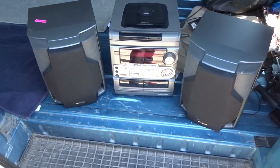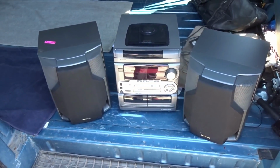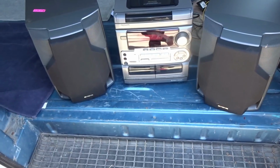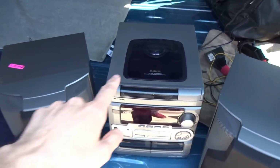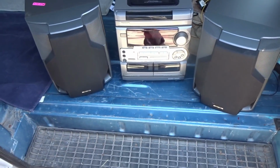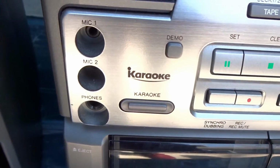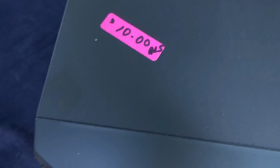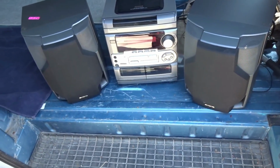So here's the first thing I bought at a garage sale that I think I can get a little money out of. It's an AWA stereo, the CX-NA31. It has a 3 CD changer up top, plays 2 cassettes, and of course AM/FM radio. It looks like you can also hook up mics to do karaoke on it. And anyway, they were asking $10. It was kind of an older lady's house, and she said it was her son-in-law's.